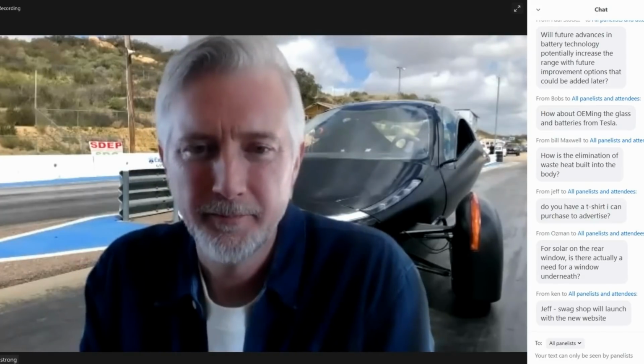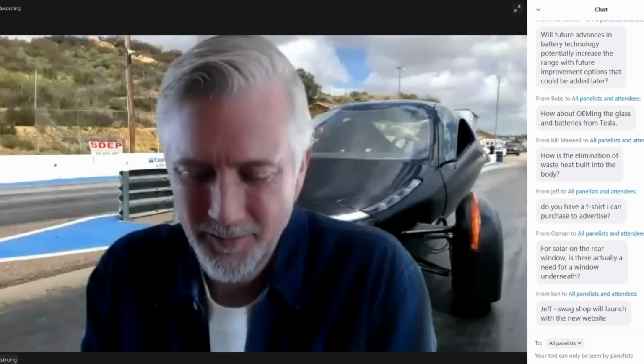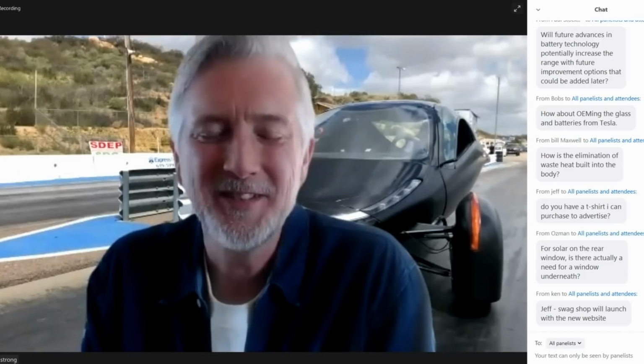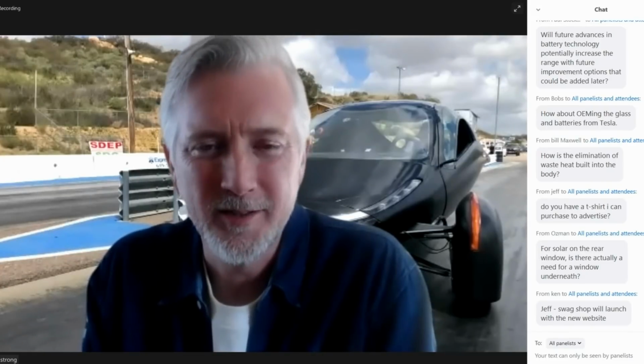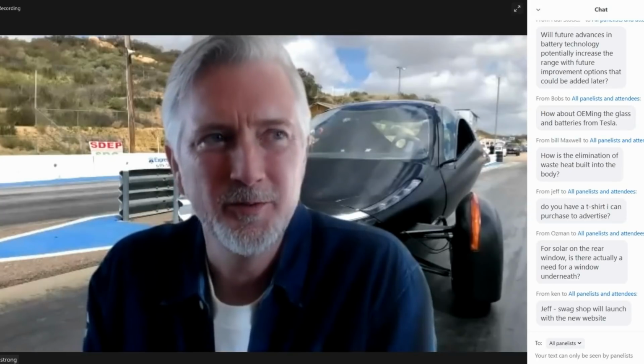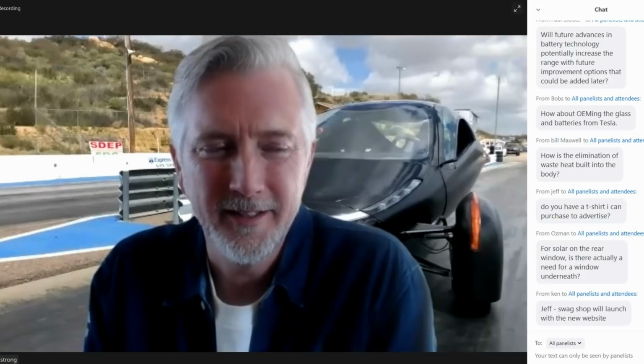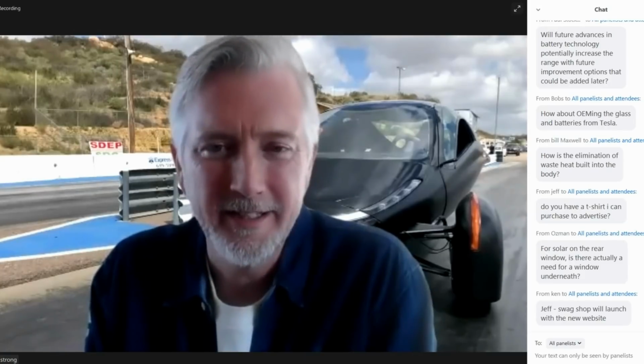Why do you think there is a near vacuum in America for efficient all-electric vehicles? That's what we do. Why aren't there more companies? We've been saying this for years, haven't we? Why has nobody else realized yet that there's such a huge net gain to be made in efficiency? The cars we're driving now are outrageously inefficient.